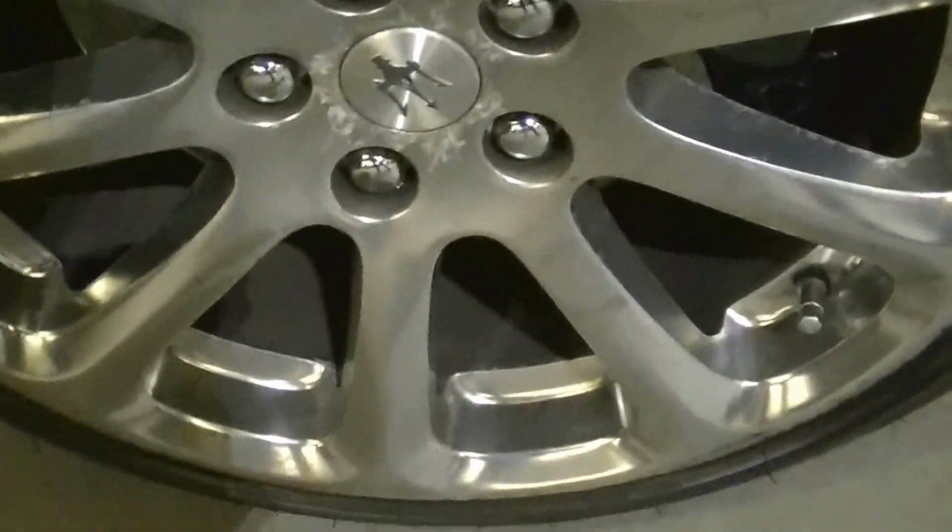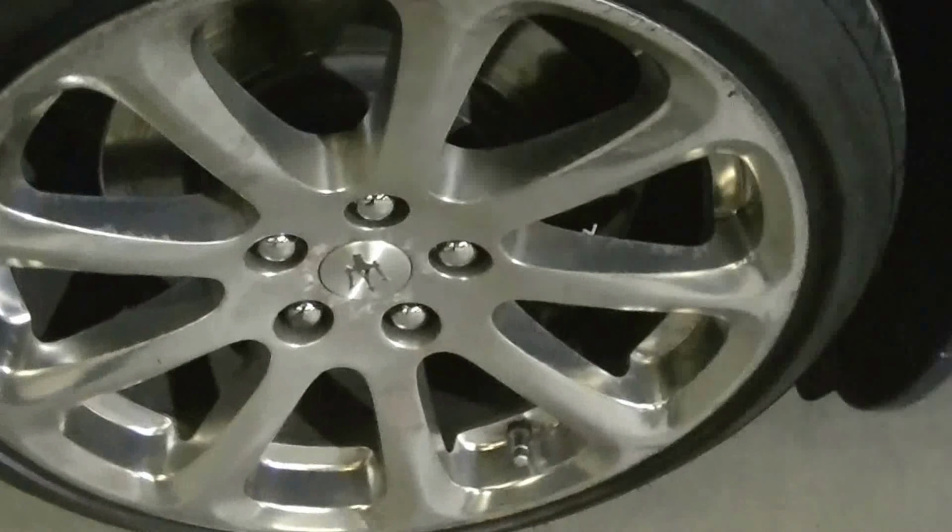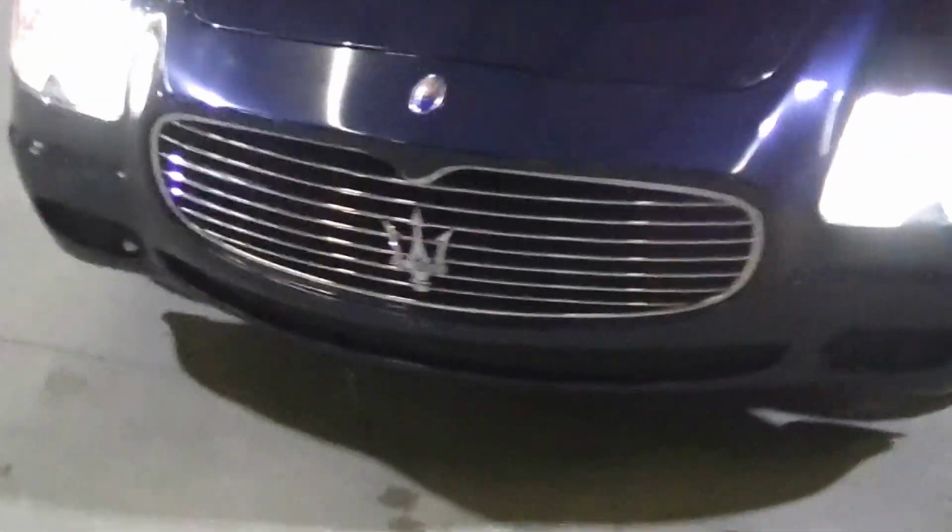This car has been well kept. Tire treads are really deep, I can say about 90% still left. It has Michelin tires, and you've got your real chrome rims, which look really good. It's not too chrome, but it's good. It really accents the car, especially the grille. The famous thing about this car is the front end, I would say.